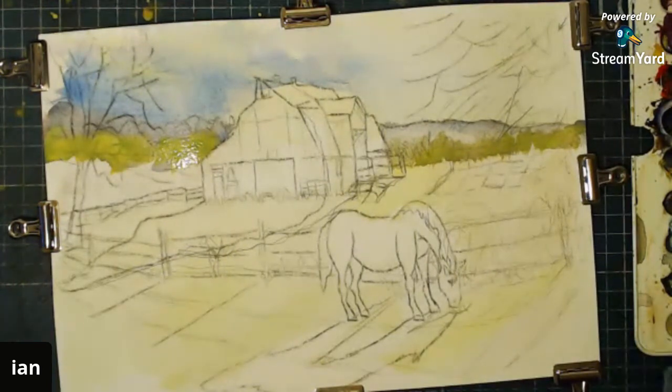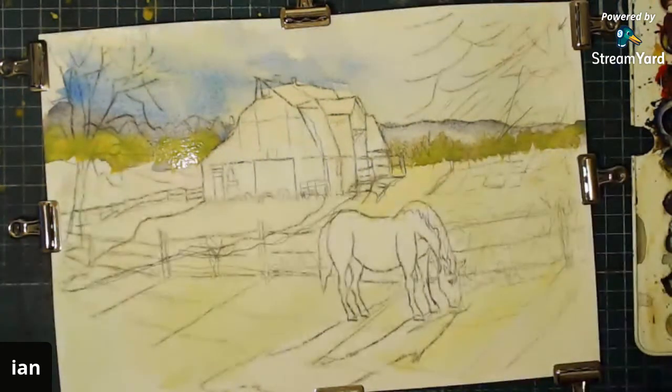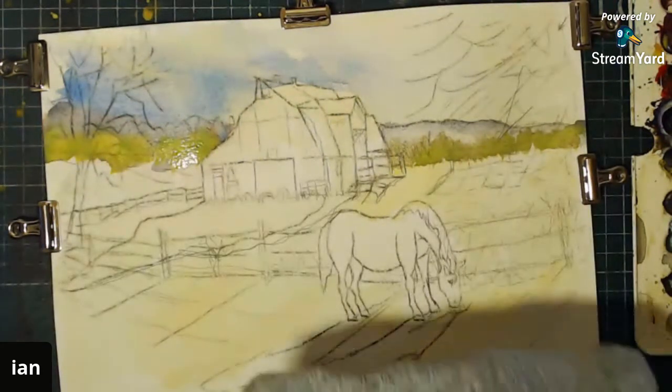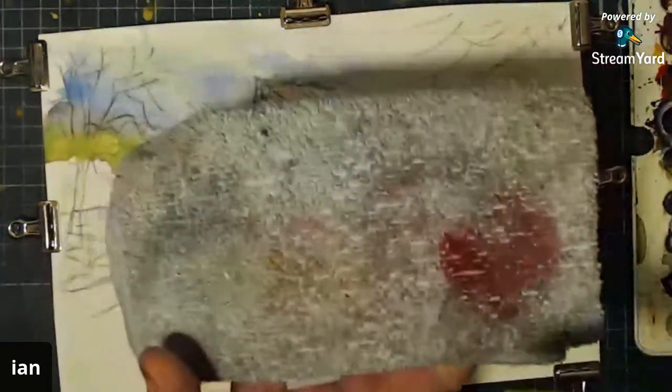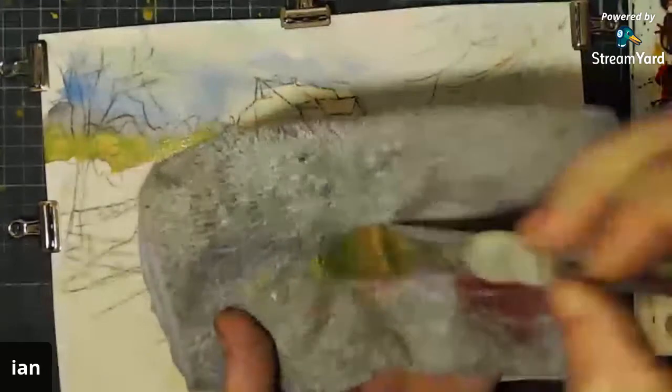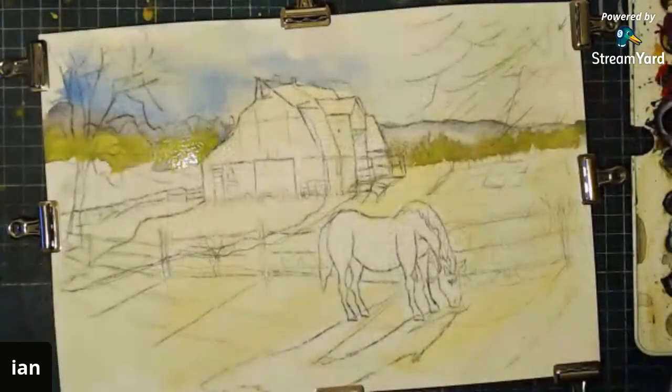Right. So the grass in the background, some of the effects that I need to do are quite dry brush. Now this is why I've got my dabby thing. So I'm going to take all the excess water off.